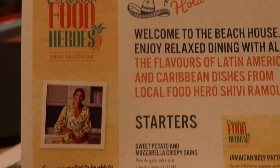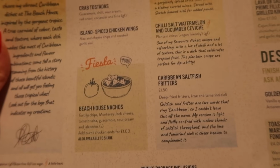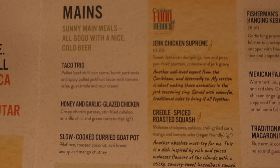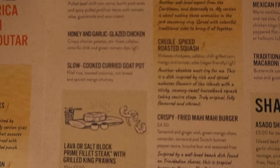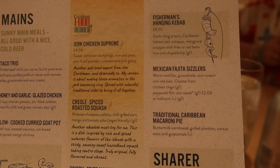But the beach house is in the Horizon buffet, but it's like a nice beach, Caribbean style food. So there's chicken and the... Right, so this is the menu. This is chivvy. That is also chivvy. You can pause to read it. So let me know in the comments what you would choose and I will show you what we've chosen.